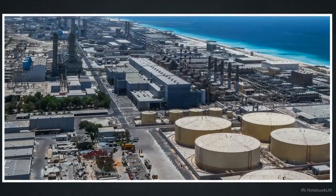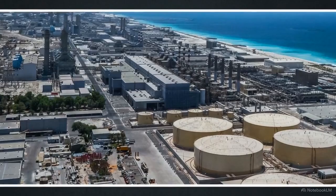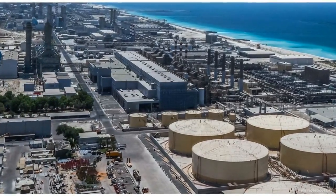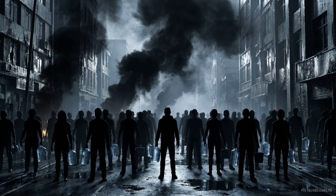That heavy toxicity settles into the coastal sediment, washing directly into the intake valves of massive industrial desalination plants lining the shore. In a region dependent on seawater, this ecological collapse creates a secondary humanitarian crisis, the immediate loss of drinking water for millions of people.